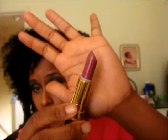Next one is Berry Haute. And it looks like this. And this is the dupe for Up the Amp. And I'm going to swatch it. And it looks like that.